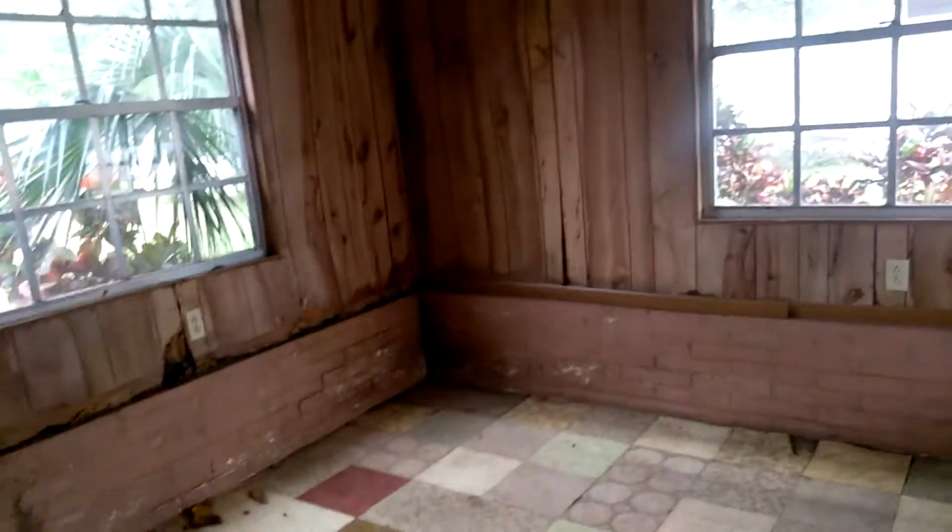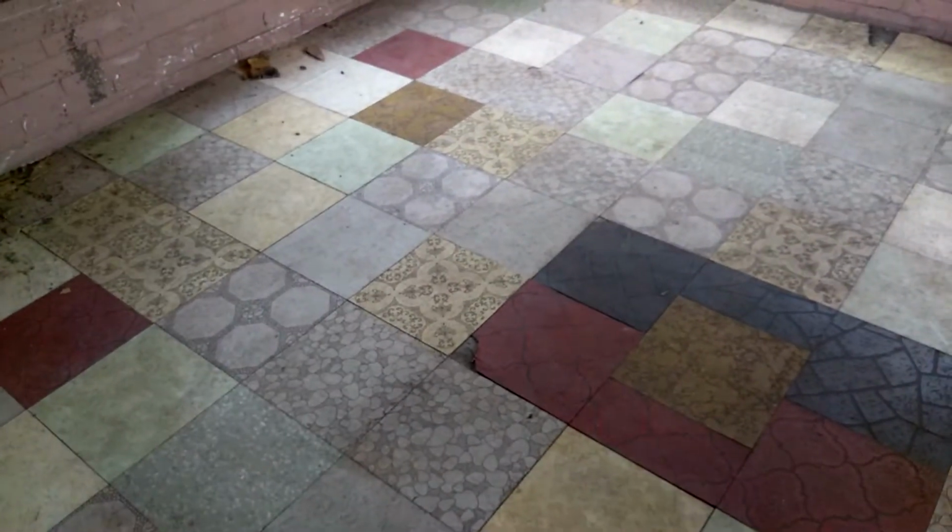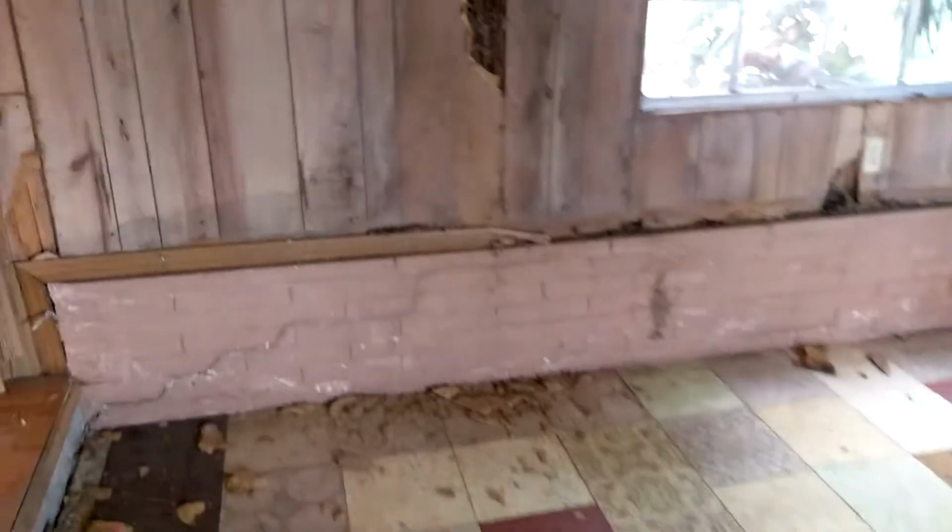So my guess is all this paneling has to come off. This whole room has to be reframed, re-drywalled, and then possibly new exterior sheathing and siding on the outside as well. So pretty big job for not a whole lot of gain with this ugly little room. It's got an interesting kind of patchwork of old sticky tile flooring and kind of a brick knee wall. I'm assuming this was a front porch at some point, and they closed it in to make it a room, and then it got eaten up by termites, and this is what we have left behind.